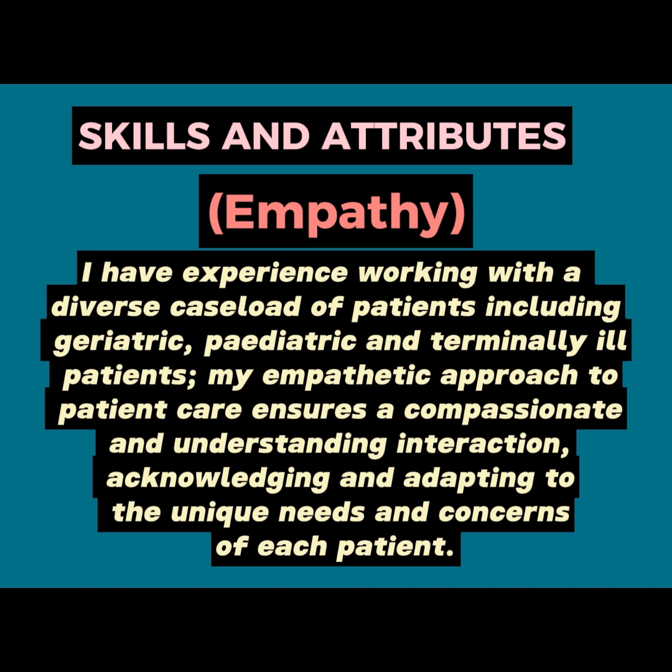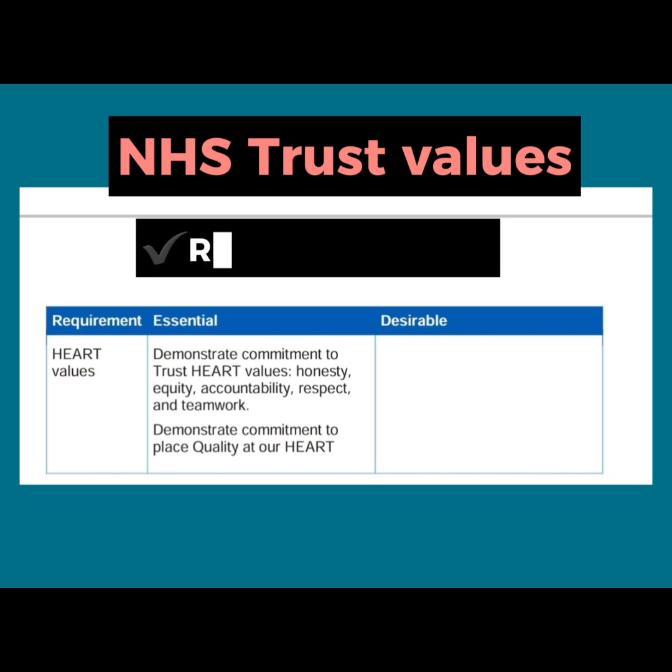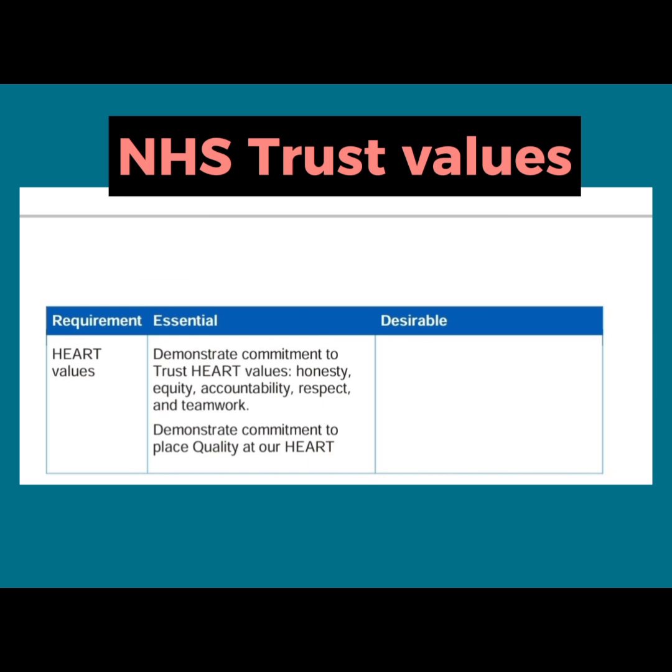Now, the next section is about how you demonstrate the trust's values. This is another good section to include real life examples if you have any. In this trust, the values are heart, honesty, equity, accountability, respect, and teamwork. So, this is an example of how you could capture all of this in your supporting information.